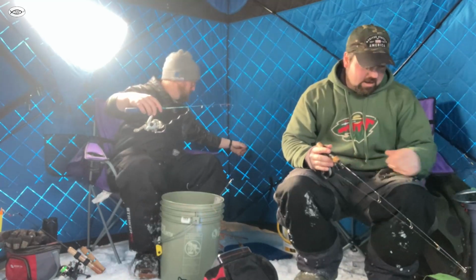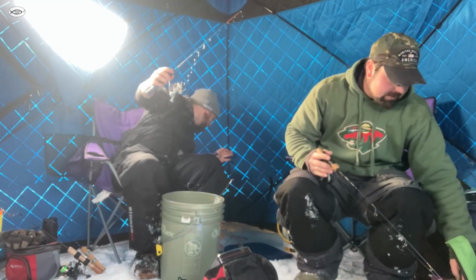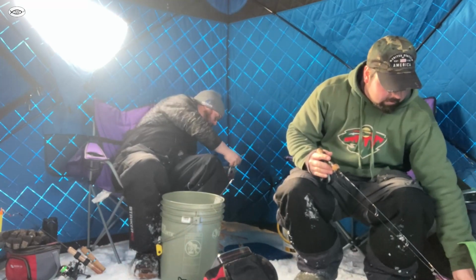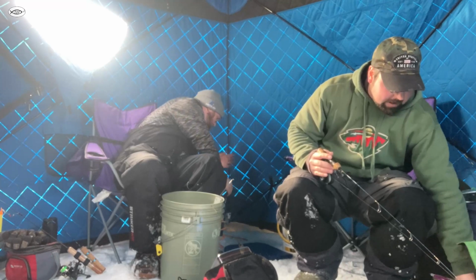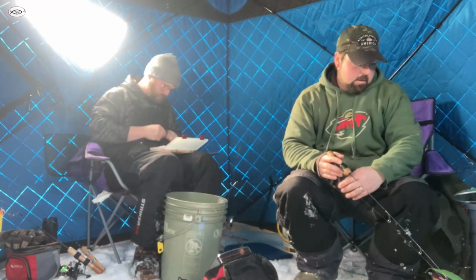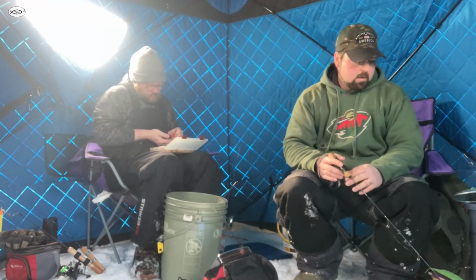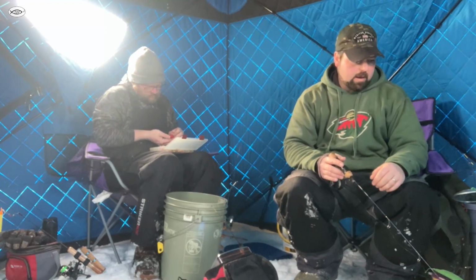He definitely lunged at it. I definitely felt the tick. The problem is he might have felt the hook and moved on. But that was a good mark. That was going to be one of those crappies. Darn it. How can I not close the deal? Makes me want to put my minnow up that high, actually.